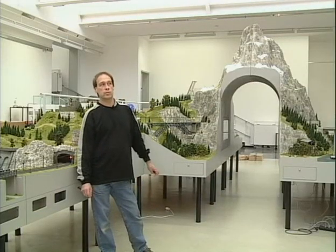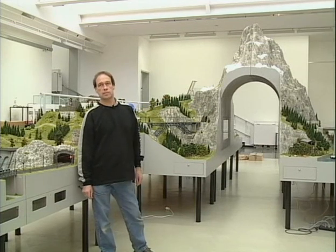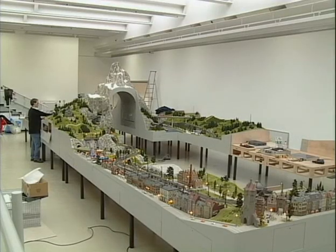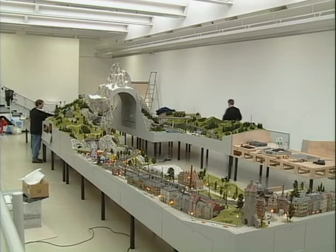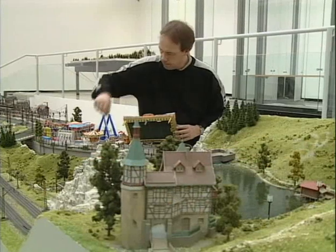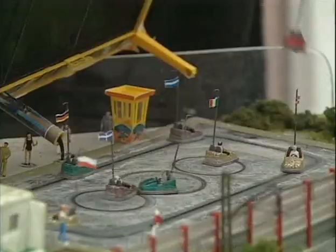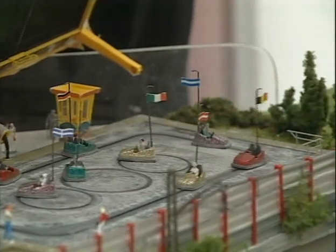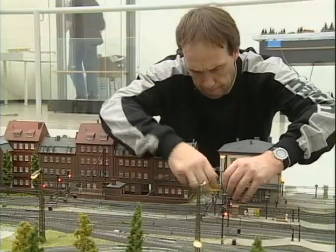The Kunsthalle Tübingen was looking for an unusual idea and hit upon this passage through the mountain. The mountain is in two halves so that you can explore the space in between. It takes a lot of effort to build a layout intended to run continuously. Many people were involved and many hours of work were necessary.